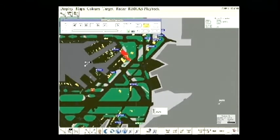Hello, continue approach 27 left. The wind is southwesterly at 10 knots. Continue, Shuttle Whiskey.